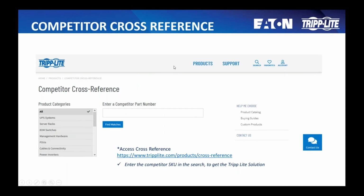For those do-it-yourselfers, we do have a really customer-friendly website that is available to everybody. That's how my engineering team does their job. We utilize the website to build our BOMs. There's a really nifty tool called the competitor cross-reference. You can take a competitor SKU from, like, APC or Vertiv, for example, copy and paste that SKU into this text box right here, click find matches, and hopefully the website's going to spit out a Tripp Lite equivalent for you. That's a really nifty tool that I know a lot of not only our internal salespeople, but also our partners use on a daily basis to help build out their own configurations.